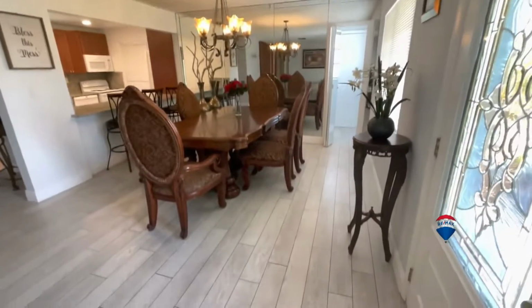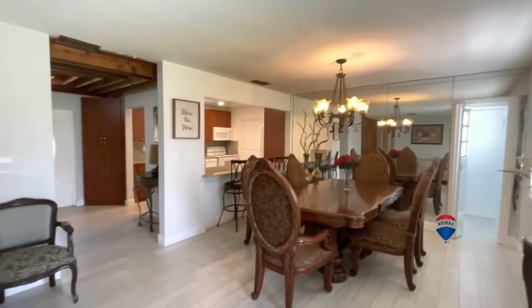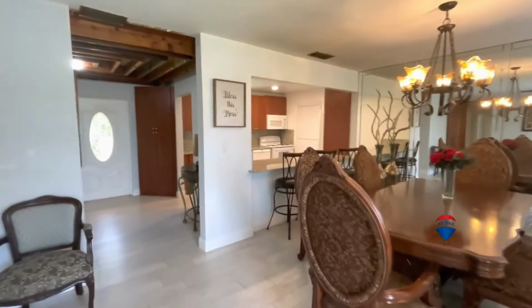I'm showing you a beautiful single family home in the subdivision of Kendall Lakes, which is a great subdivision with great schools, great location, and everything that's around here is first class. This property is a very unique home because it's suitable for an investor to rent it out.